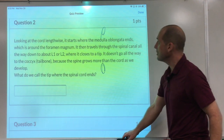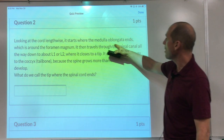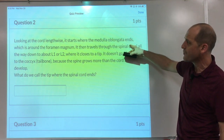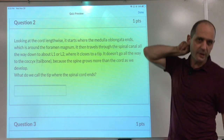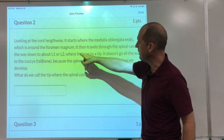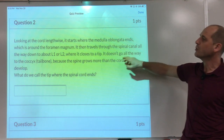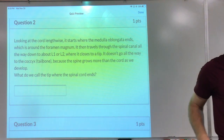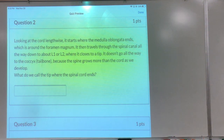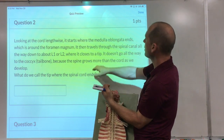Looking at the cord lengthwise, it starts where the medulla oblongata ends, which is around the foramen magnum. Remember the foramen magnum in the head? The big hole in the skull? It then travels through the spinal canal all the way down to about L1 or 2. We talked about that on Monday, when we talked about doing an epidural. At L1 or 2 it closes into a tip.